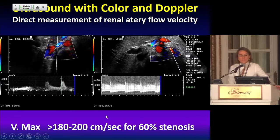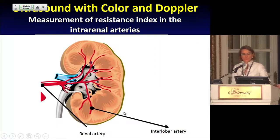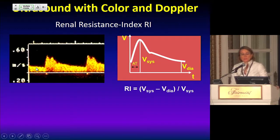And on this side, flow velocity is 456 centimeters per second. That's a high-grade stenosis. Now, you have all heard about the so-called resistance index, and it's kind of confusing for most of you. One thing I want to point out is that resistance index is a measurement done in intrarenal vessels, so not at the site of the stenosis, but behind the stenosis, in the kidney. It is a spectral Doppler showing the systolic and diastolic flow, of which the index tells you something about the relationship between systolic and diastolic velocity.